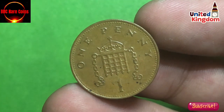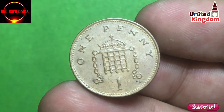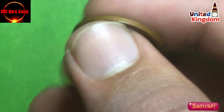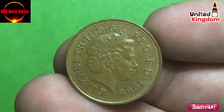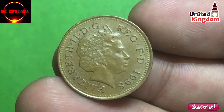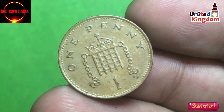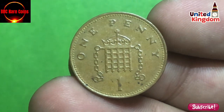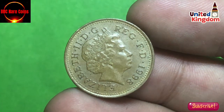1. The ordinary coin with an extraordinary secret. The 1998 UK 1 penny is the kind of coin most people ignore. Obverse: the familiar portrait of Queen Elizabeth II, designed by Ian Rank-Broadley. Reverse: the traditional crowned portcullis, a symbol of the British Parliament. Nothing fancy, nothing flashy, but among the millions minted that year, a tiny handful came out with extremely rare minting errors, and that's exactly where the value comes in. 2. One sold for $55,000.